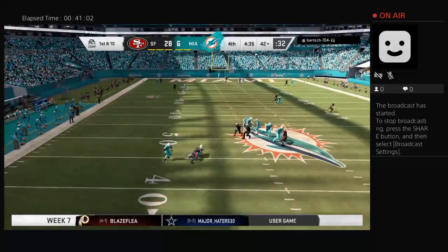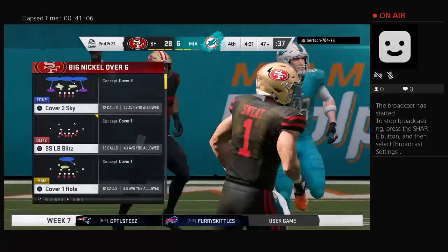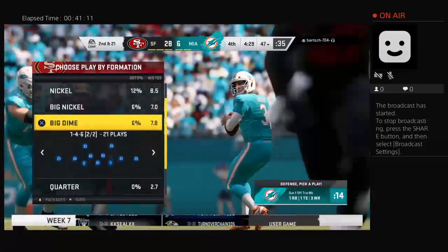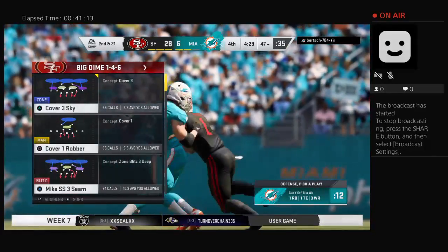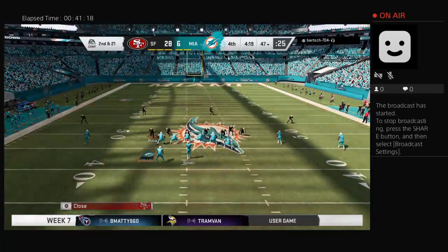A nice chunky yardage. And the Niners get there and bring him down. Montez Sweat in there to bring him down, and that is sack number 17 now on the season. This may be one of the best stretches of defensive football that I've seen. I don't know about you. 5 sacks last week, now 3 here in this affair.